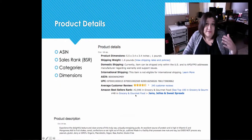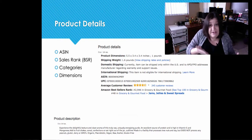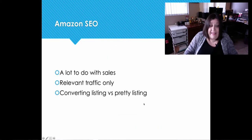But just remember, if you're a niche product, it's not important for you to be number one in your category. It's important that you be maintaining or lowering that best-selling rank over time, because that's going to tell you how you're doing in comparison to others in getting those consistent conversions that will help you with search. The other thing to be checking on a regular basis is your dimensions. It will hurt your Amazon fees if these dimensions are wrong, so you want to make sure that you get those right.